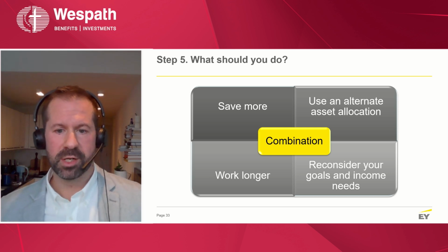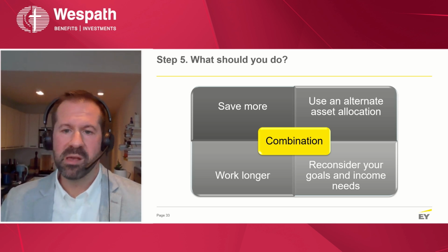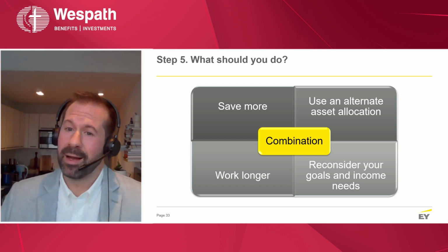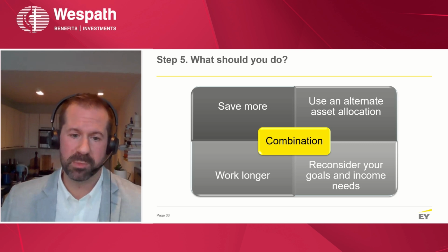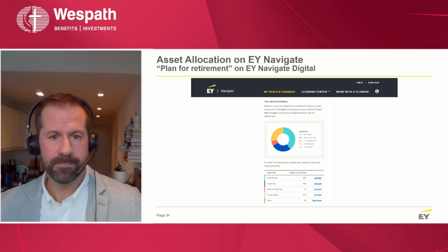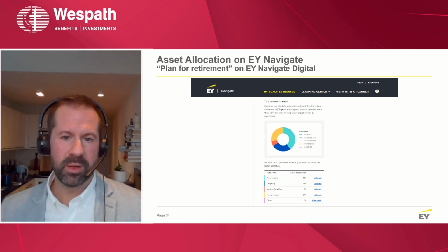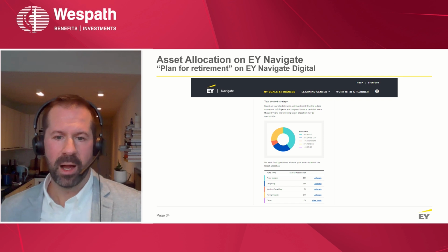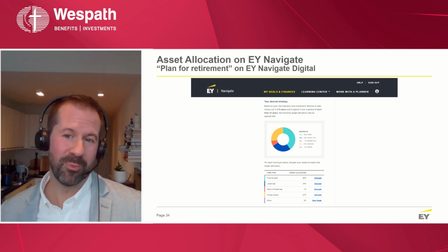And then, of course, reconsidering your goals and income needs. I want to spend X, but maybe I need to shave a few $100s off a month. Can I do that? Or on the contrary, some people might be able to spend more in retirement. That's always a possibility as well. And along the same lines, when we talk about reviewing a potential asset allocation alternative, we'll want to go through our asset allocation tool with you just to make sure we are in a model that is appropriate for us.